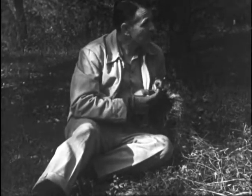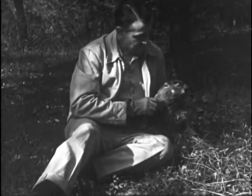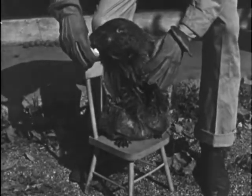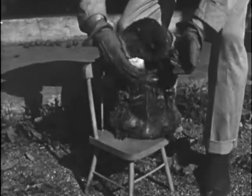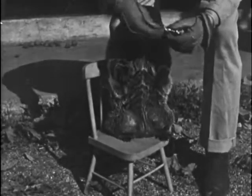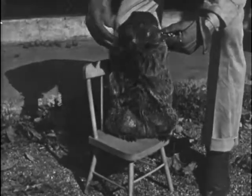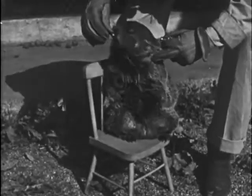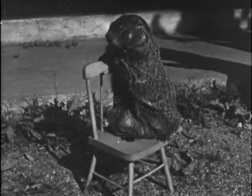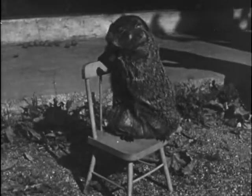Not all animals can be tamed like Chucky Lou. Her caretaker has taught her many tricks. He has taught her to sit on a little red chair and eat. He sometimes feeds her apples, but her favorite food is peanut brittle. Watch how she uses her paws when eating.